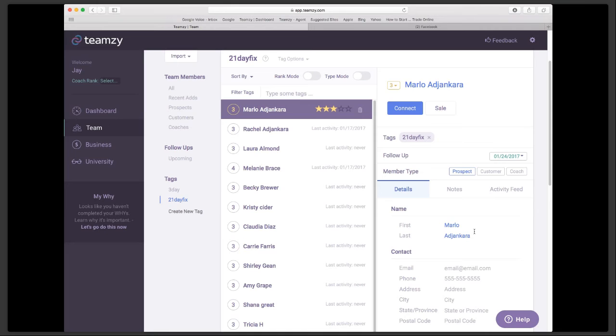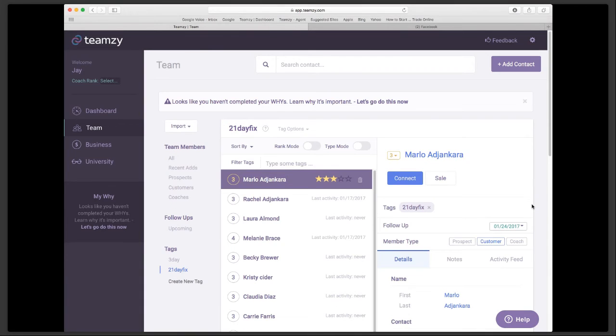So it allows you to do everything from managing your follow-ups to managing your customers and your clients and your prospects and your coaches. Okay, so next up, below the follow-ups, we have member type. Member type is really cool because it's going to allow you to stipulate, okay, these are my prospects, these are my customers, these are my coaches. It's just a matter of doing a quick click. If you bring in a list and you want to go through and check your types or make sure everyone's set up in the right place, go ahead and click the all category. That'll give you everyone that's in the database. You've also got a total here. And then toggle type mode.